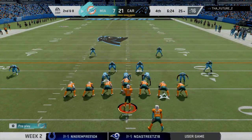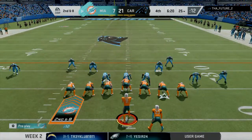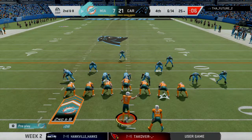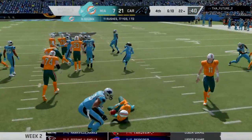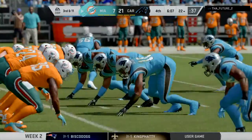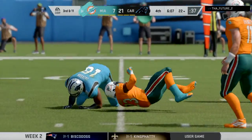The last run got a couple. Here's 2nd and 8. They'll run it now out of the gun. And that play going absolutely nowhere as he's belted before he could get out of the backfield. They'll wind up losing 3 yards here. And that'll bring up a 3rd and 11 situation.